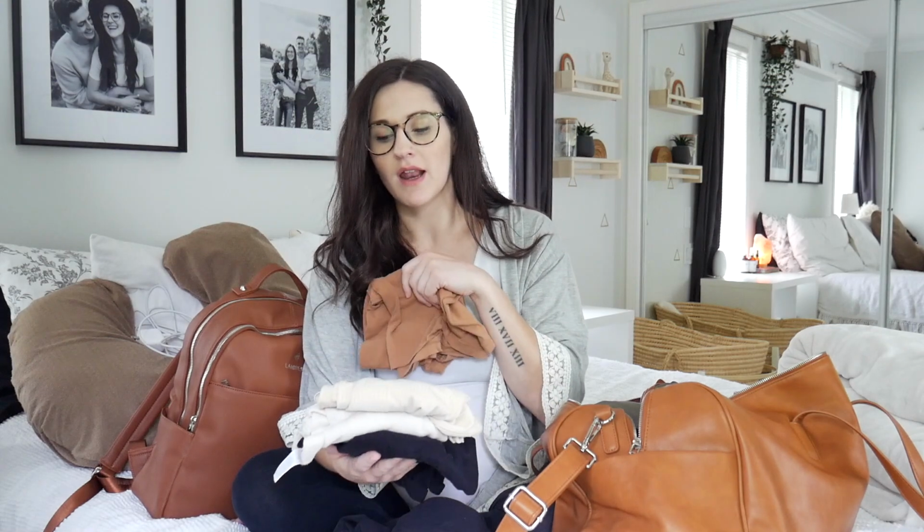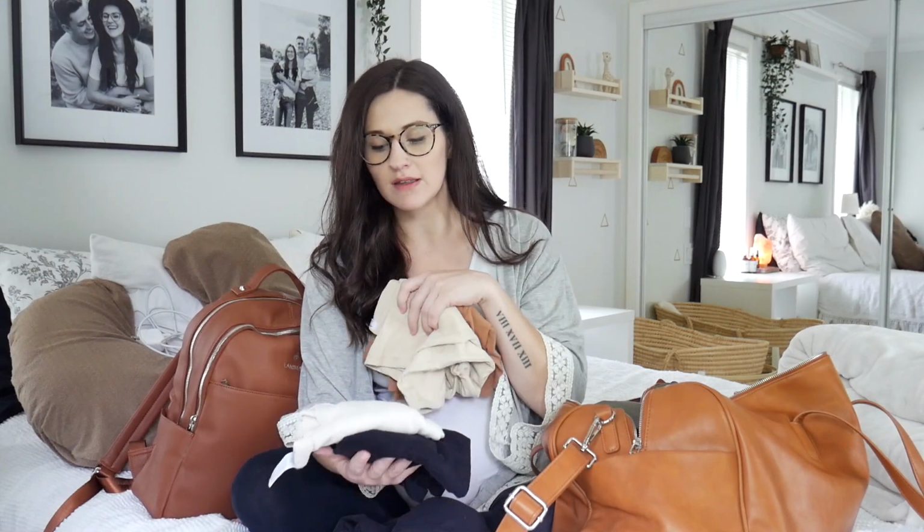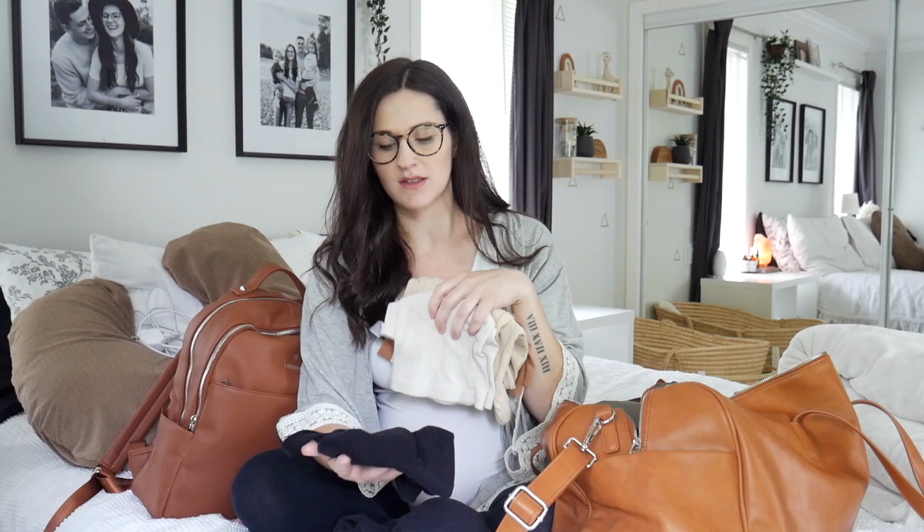So I have one of these, and then I just have a bunch of other tank tops in here that I have used previously and I know are good for breastfeeding, as you know, you can just pull it down instead of having the fancy little snaps. But I have a few of these to kind of wear under my robe that I have on right now. And then I'm also going to be bringing a cardigan or a sweater with me because I don't want to be too cold, even though it's going to be summertime.